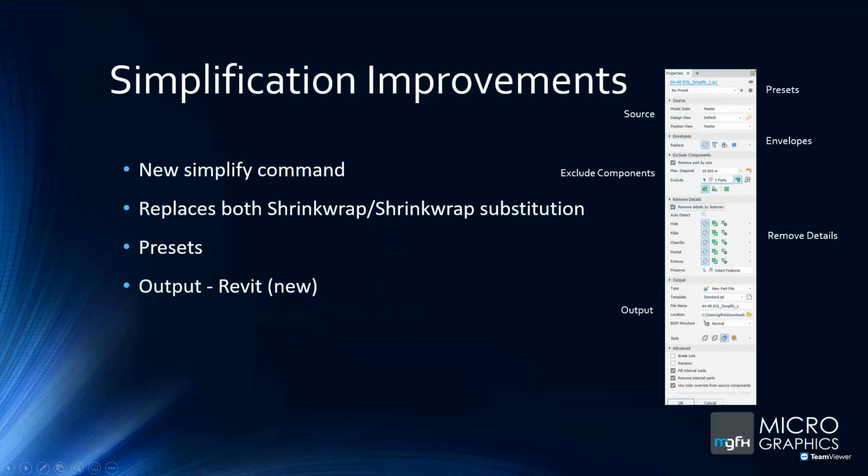Okay, so simplification improvements. Now, I know that in the past I've seen guys try to simplify components, maybe because you've got some IP that needs to be hidden when you are working with different suppliers, or just when you're working with really, really large assemblies. And in previous Inventors, there were a lot of different places that you could go to simplify things. So what Autodesk is trying to do is put everything into one place, as you'll see with these property palettes that you've got over here.